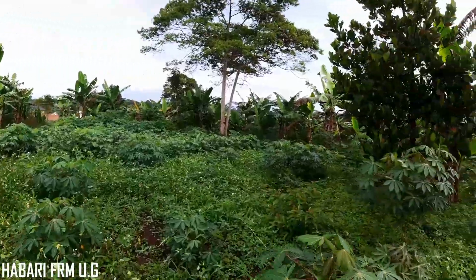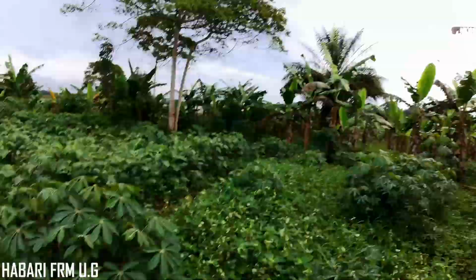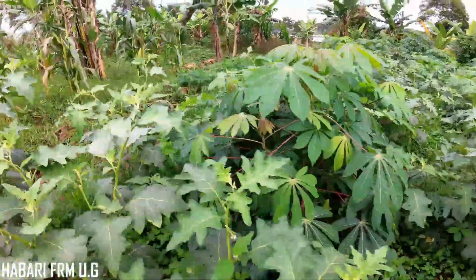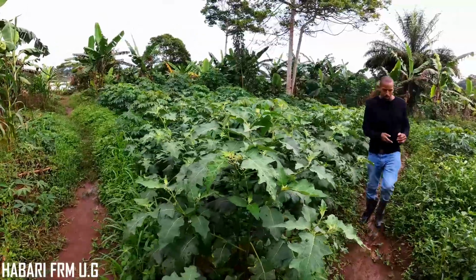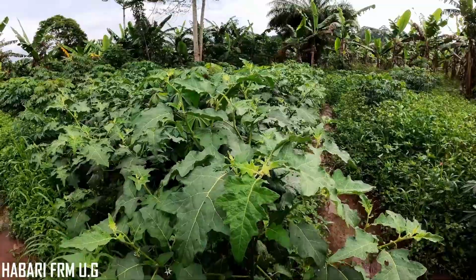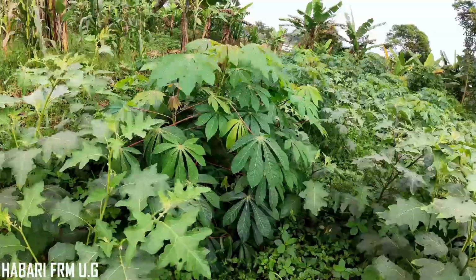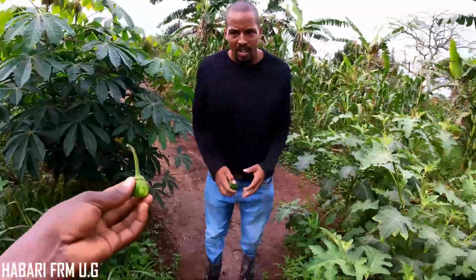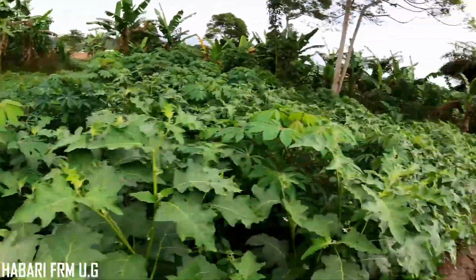As you can see, we're still surrounded by the maize. Another jackfruit, huh? Have you seen this one? This one's an eggplant. They are all here. And turai, we call it. It's like a cucumber, but not really. This one is still a young one. But he has many all over here.